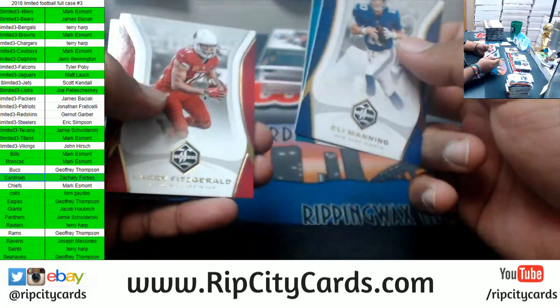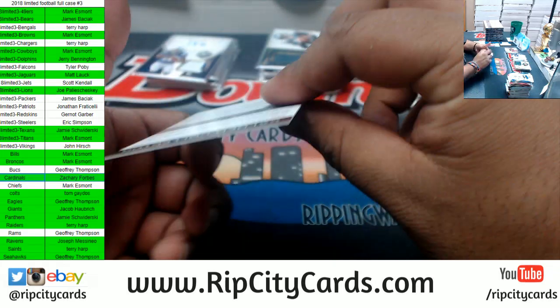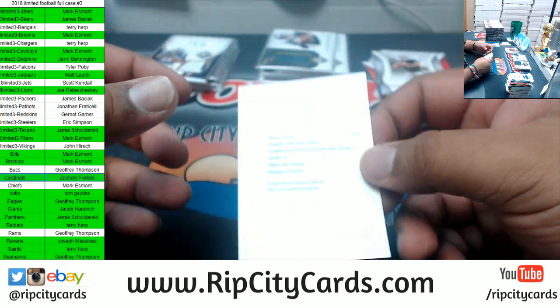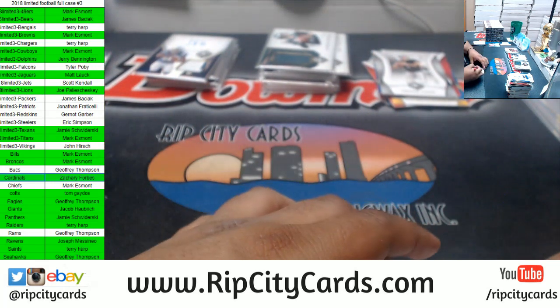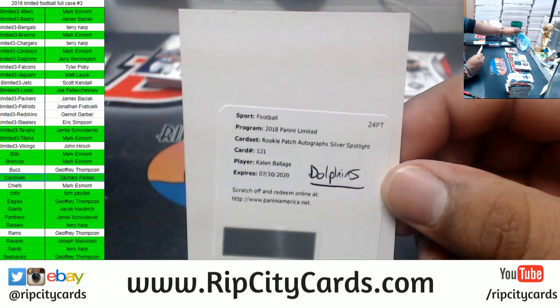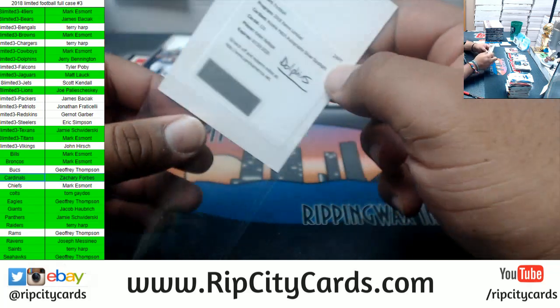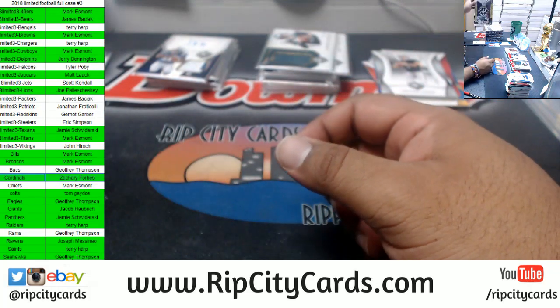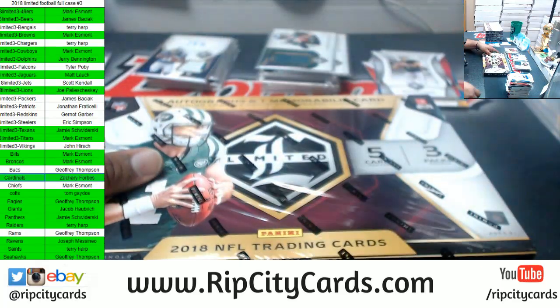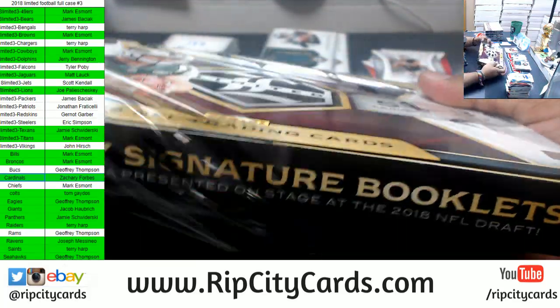Another redemption. And it is for Kalen Ballage, the rookie patch auto silver spotlight. Kalen Ballage is a Dolphin. That's my people right there. If he could learn to block and not fumble the ball all the dang time, he could be solid in the league.